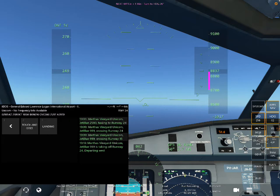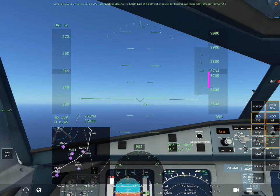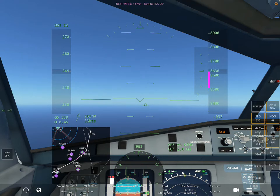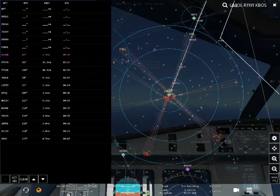There you go. General Edward Lawrence Logan, JetBlue 999 is 23 nautical miles to the southeast at 8,800 feet, inbound for landing. If you look here, we'll make left traffic STAR for runway 22 left. Right, each leg of the STAR, but this is putting us on a left downwind for 22 left, right?